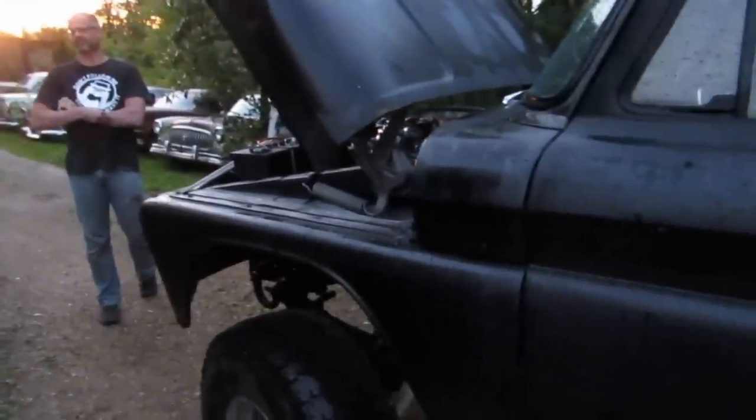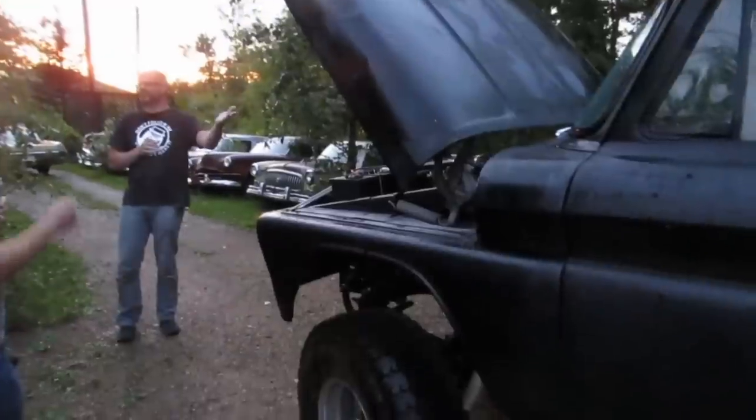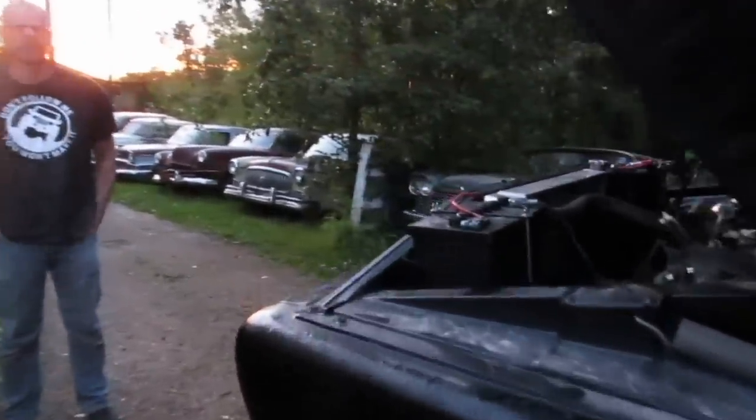And I was able to do most of it by finding used diffs online for $250. Full hubs, so I added those onto the diffs. Oh, so it was a 4x4 truck from new, though. From new. 4x4. Yeah. Okay, that's cool.